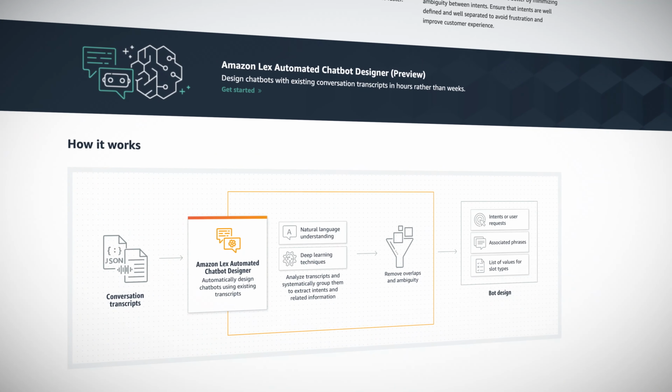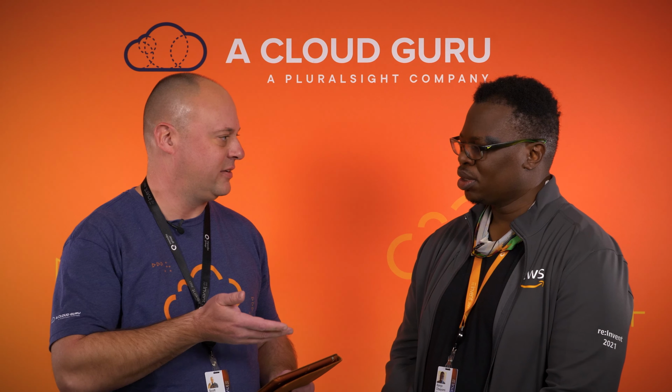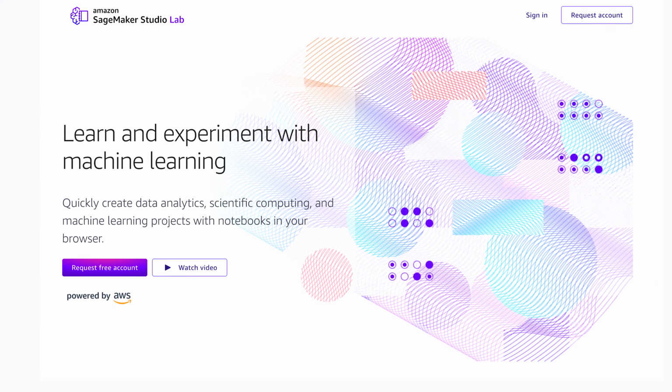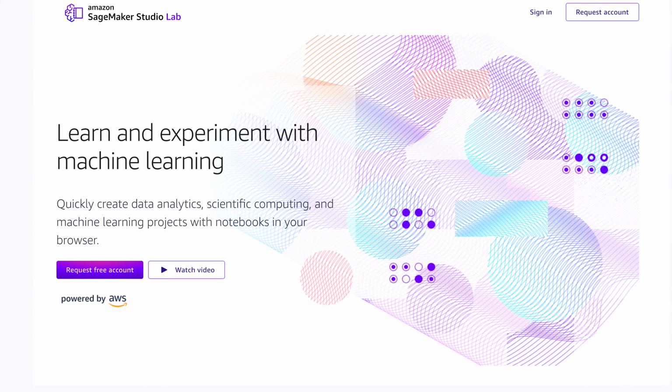So Banjo, is there anything that you found particularly fascinating or interesting? I'm really excited about SageMaker Studio Lab because you can spin up a Jupyter notebook without having to have an account, just an email address, and you have a SageMaker deployment ready to go. You can play around, test some machine learning workloads, and then migrate that to SageMaker Studio. So really excited to onboard more customers so they can experience machine learning and build cool things. I think one of the big hurdles for machine learning right now is the skills gap.